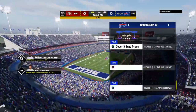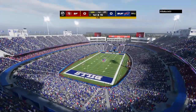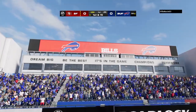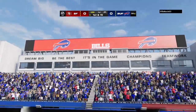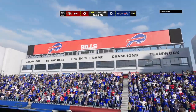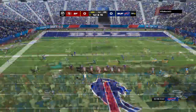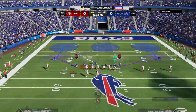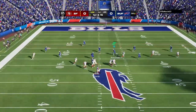Just a little too lackadaisical, Charles, and they didn't get up and snap the ball in time. Delay of game. Yeah, and I'm not sure if he understood where the clock was located. In different stadiums, it's in different places. You have to check that in pregame and make sure you're aware so you don't run into penalties like these. The delay of game backs him up 5, 1st and 15.